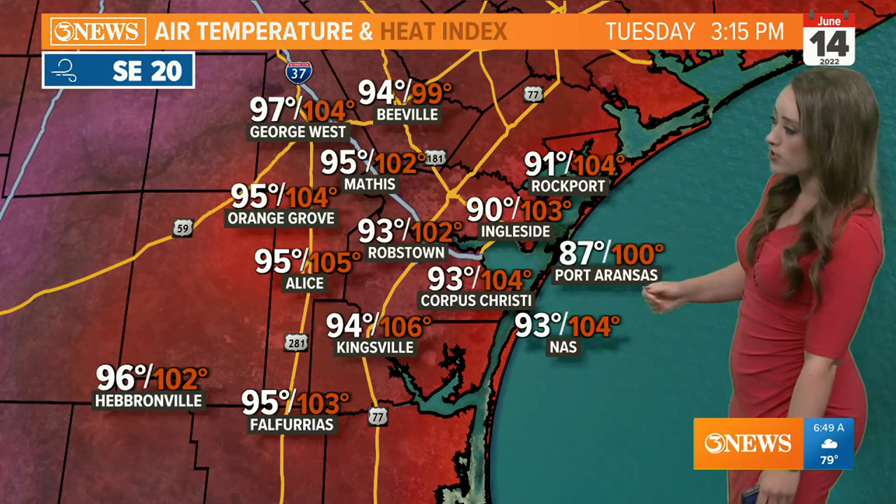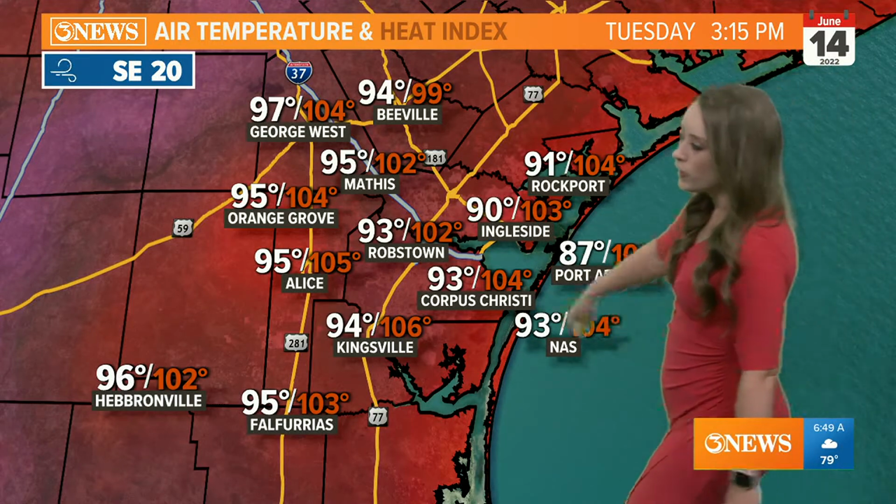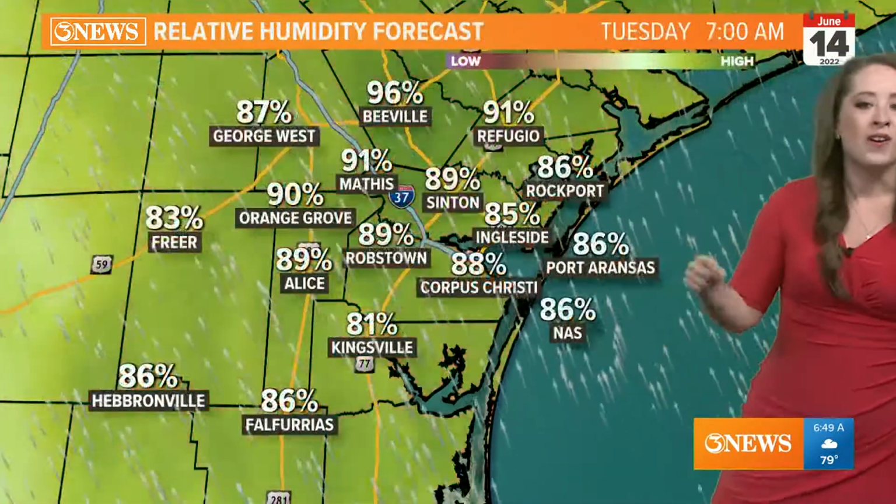93, your high in Corpus Christi, 104 is what it's going to feel like there at 3:15, 105 in Alice, 104 in Orange Grove, George West. Actual temperature into the brush country still running in the upper 90s, and we do it all over again tomorrow.